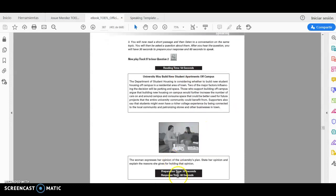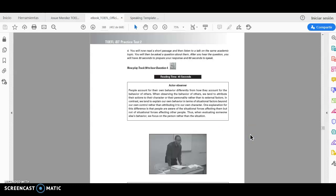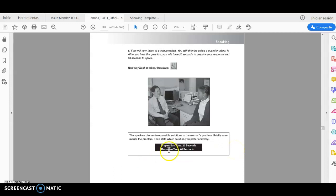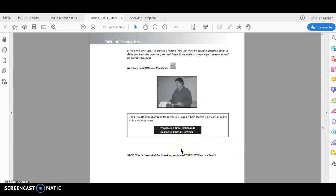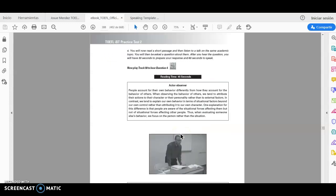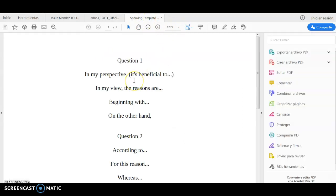Response time here 60 seconds. Response time 60 seconds. And then here response time 60 seconds. Oh, sorry, response time 60 seconds. So the response time is very fast. It's extremely fast. For that reason, we use templates.